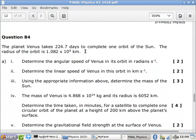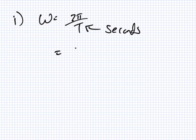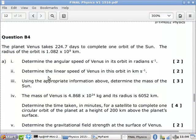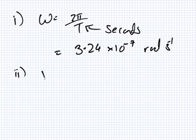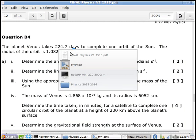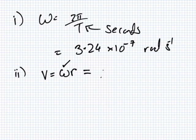So what did we get here, folks? 10 to the minus 7 radians a second. Part 2. What is the linear speed? Well, that's for babies, because we just have v equals omega r, which we now know, and the r we know, but just be careful, it's kilo, so we have to put in 10 to the 11. So what do we got here?